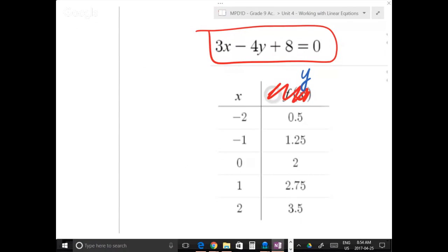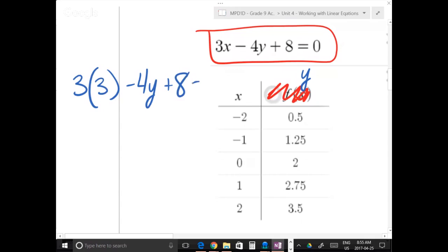If I wanted to find what the value of y was when x equals 3, what would I have to do? Very good. So I would say 3, and then instead of x, I'm going to put the number 3 minus 4y plus 8 equals 0. That's my equation. What would I have to do now?